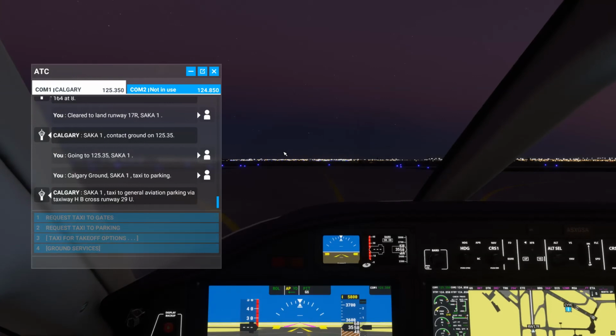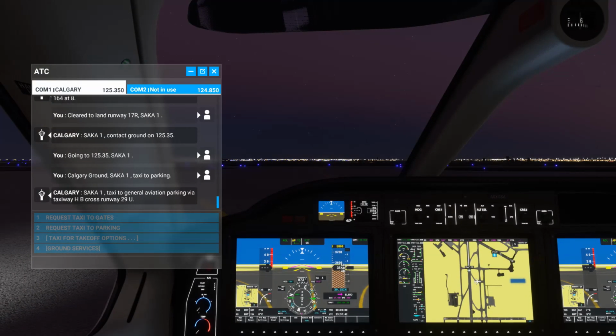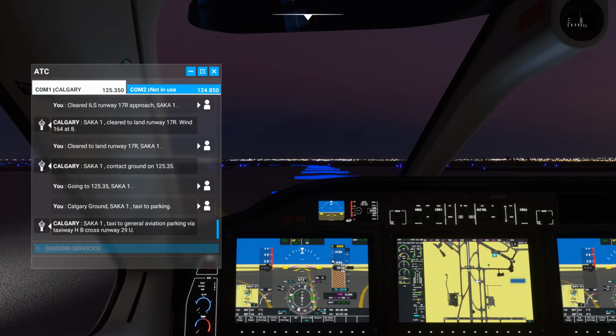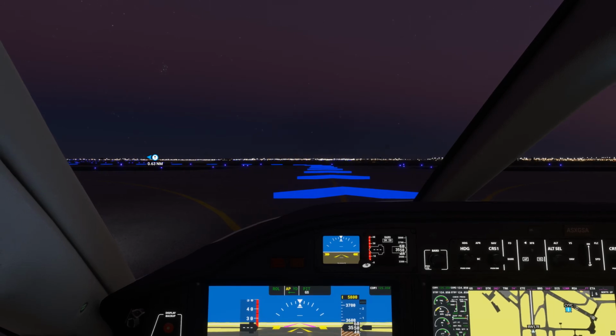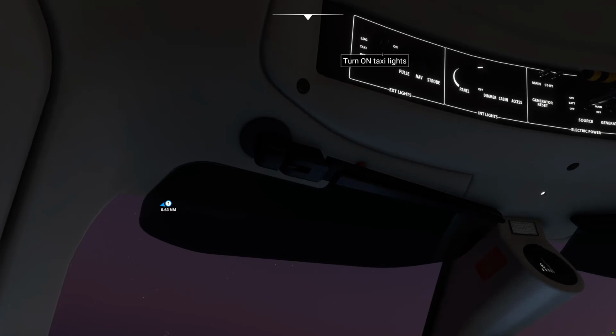And how far away is that? HB. So we're going to be making our way up there then. Taxiing to general aviation parking via taxiway Hotel, Bravo, cross runway 29 uniform, Soccer 1. All right, sweet. So I will see you there. Let's turn on our taxi lights and get to parking.